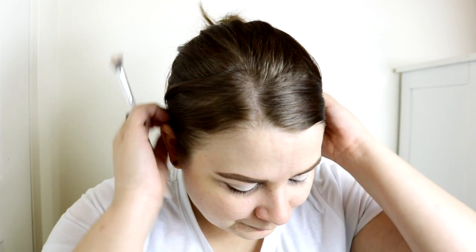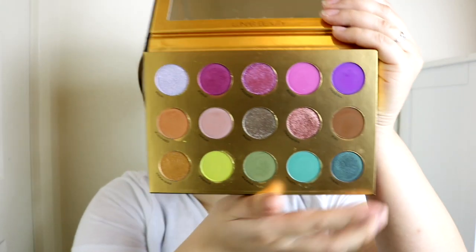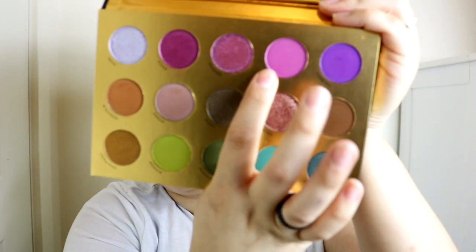So, what I want to do, I was thinking a halo eye, because I haven't done a halo eye in a long time. And that's what I want to do, and I keep glancing at the purples, and I think I'm going to go into this shade here, Paige.